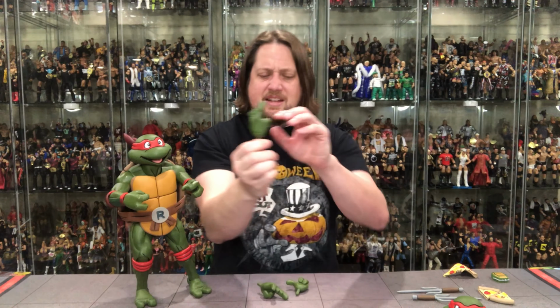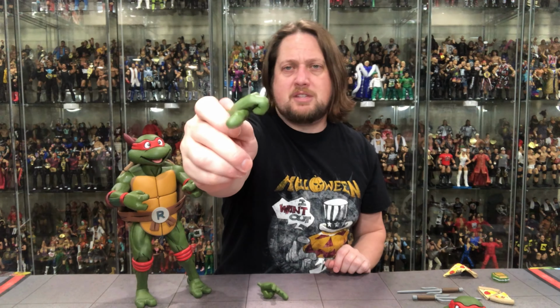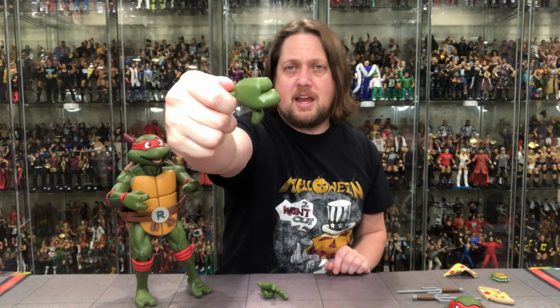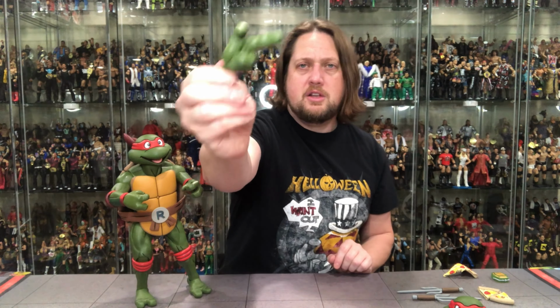But you can put his size in this one as well. You got the thumbs up if you want to give him a double thumbs up, or just 1 thumbs up, or even a thumbs down. You got a thumbs hand, and then very similar again with that one. So you got a few different hand options, which, you know, I'm not the biggest hand lover of tons of hands, but in this case, I do like having options with this big turtle. I think that's very cool.